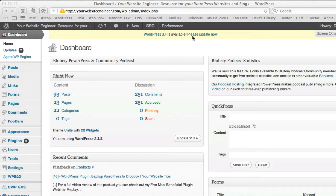Please update now. And so the very first thing to do, instead of just clicking this button, you need to make sure you have a backup. Make sure that your site is backed up, especially for these major releases. So 3.4, 3.5, anytime you should actually back up your site, but this is a big release, so we want to make sure that we're doing that. And so I'm just going to go and check and make sure my website has been backed up.